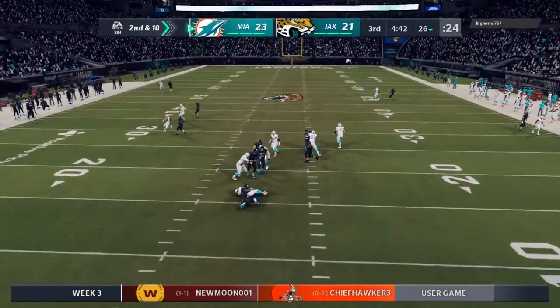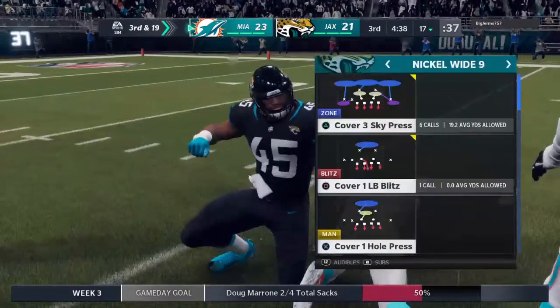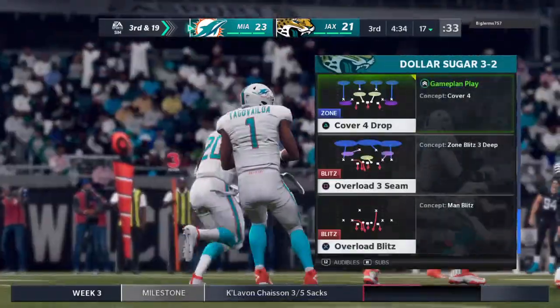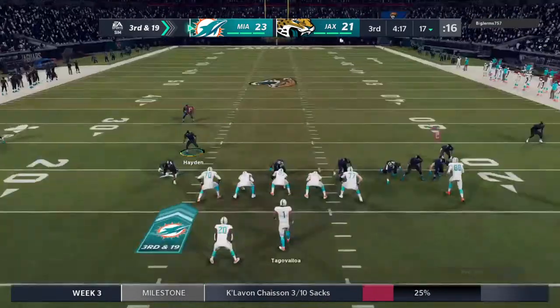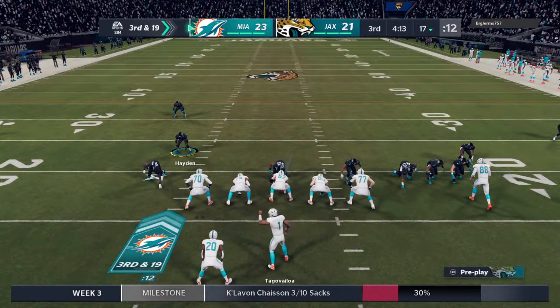Tagovailoa working out of the gun. Can't get away, and he's taken down. K'Lavon Chaisson able to drop him that time for his second sack of the evening. And that's the second sack of the game, but this player, disruptive in all phases, whether he's going upfield, coming underneath, you name it. He's a big-time guy you have to block.